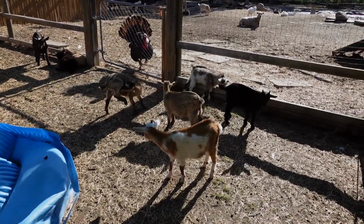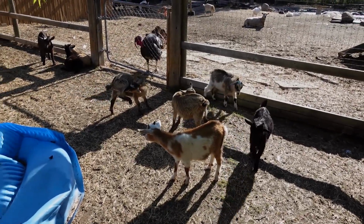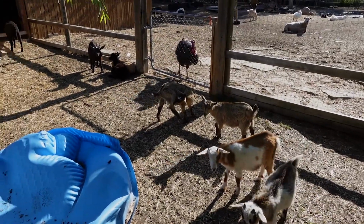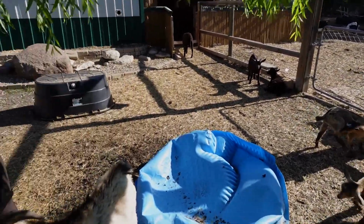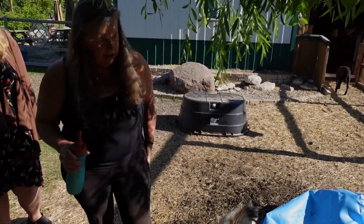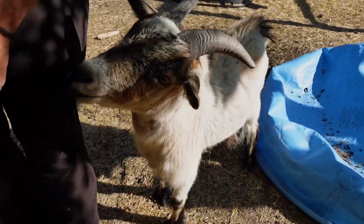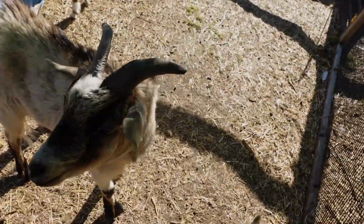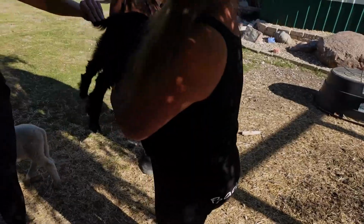So if you look at their back ends, they've all been banded. You want to band at about 8 to 10 weeks old. It's great to see what that looks like because it's such an easy process. And then what happens is it just dries and falls off.